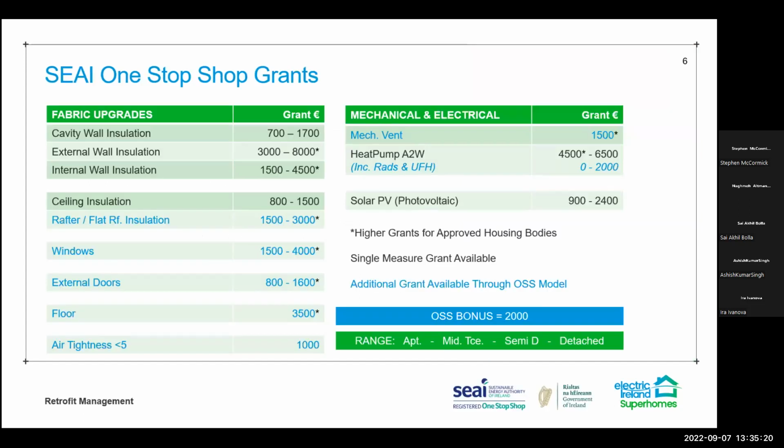The one-stop shop grants, SEI's grant funding scheme. We've created a table here, which shows cavity wall insulation is offered in the range from 700 to 1,700. This is based on the range from it being an apartment, mid-terrace, semi-detached and detached, with an apartment being 700 and detached being 1,700. And it fluctuates in that way for most measures.